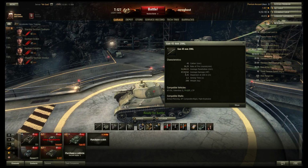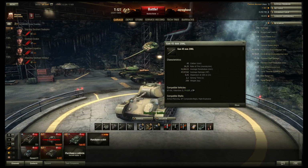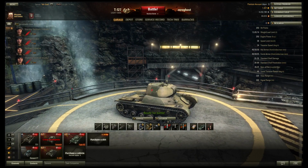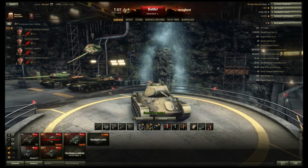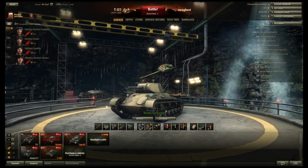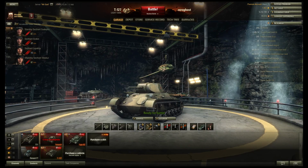Dispersion, that's where things get a little bit bad. 43, it's not the most accurate. Aim time 2.1 seconds. Make a little asterisk here, we'll get to that in the video as well, and I'll explain it briefly. Best tank to compare this thing with, the LTP. It gets the same gun as the LTP, as you can see, and the overall shape and armor is very similar to the LTP. Now, if you like the LTP, you'll like this thing even more. If you hated the LTP, you'll probably still like this thing, because I hated the LTP. This thing is just better than the LTP in pretty much every respect.